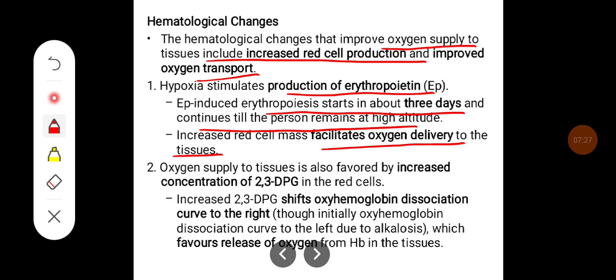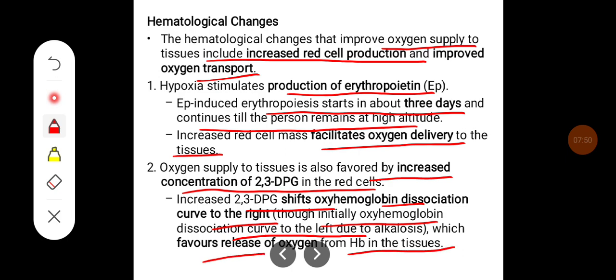Oxygen supply to the tissue is also favored by increased concentration of 2,3-DPG in the red cells. Increased 2,3-DPG shifts the oxyhemoglobin dissociation curve to the right side, though initially the curve shifts to the left side due to alkalosis, which favors the release of oxygen from hemoglobin in the tissues.